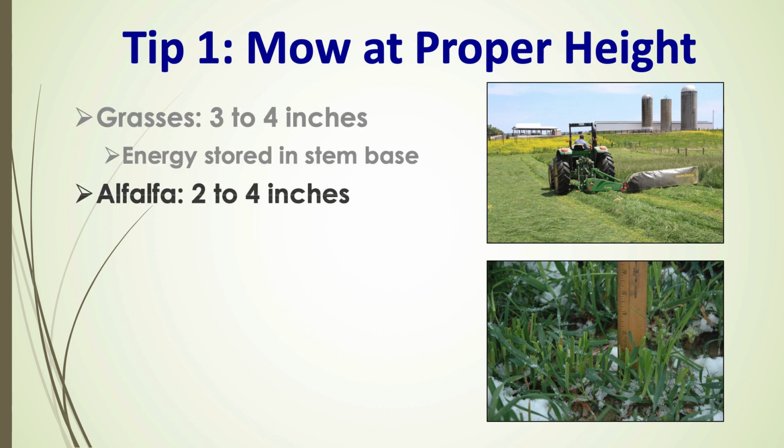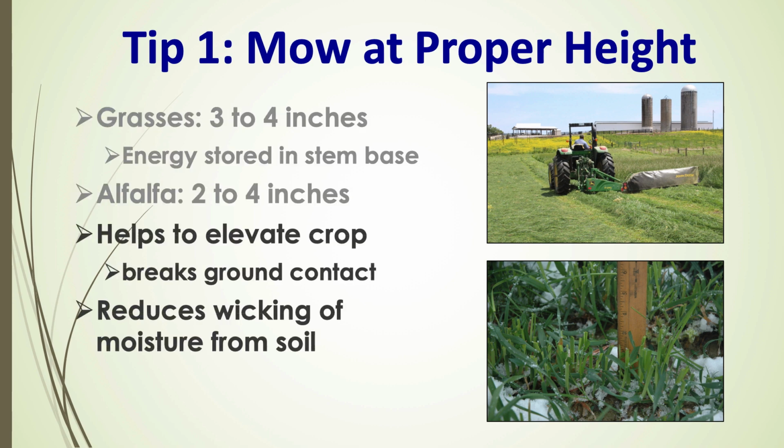The same thing holds true for alfalfa, 2 to 4 inches. Again, it helps elevate the crop and breaks contact with the ground so that we can dry that forage faster. So cutting at the right height is good for the plant and is also good for curing as dry hay. If we have the forage sitting right on wet soil, it's going to be wicking moisture up from that wet soil, and it's going to slow the curing process down.